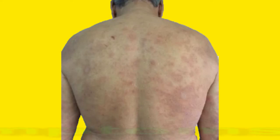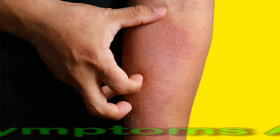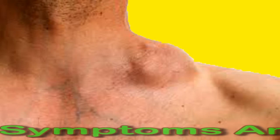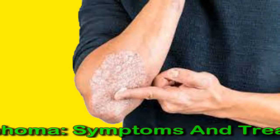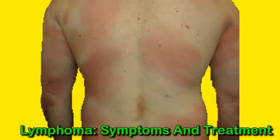Lymphoma, symptoms and treatment. Lymphoma is a cancer of the lymphatic system. It develops in lymphocytes, which are a type of white blood cell. These cells help fight disease in the body and play an essential role in the body's immune defenses.